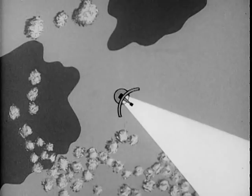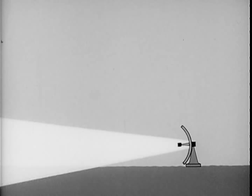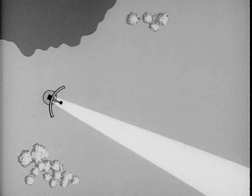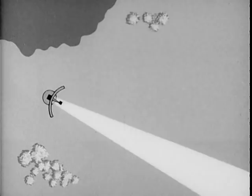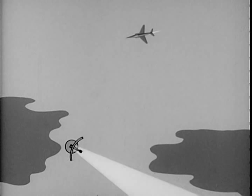Search, target acquisition, and surveillance radars scan the sky or surface in various patterns to keep broad areas under observation. Tracking radar is designed to keep one target continuously centered in its beam. Some radars can be used for either search or tracking purposes. And a recently developed system called Track While Scan allows the tracking of targets which are being observed by search radar.